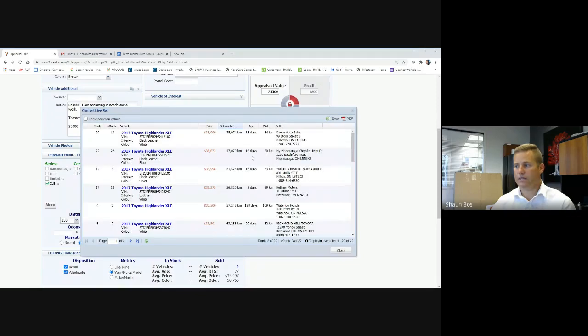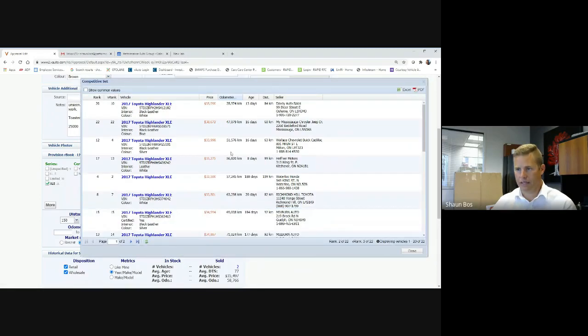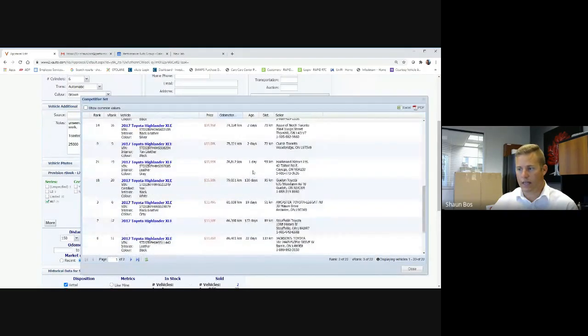So when I open this screen up, I'm not sure if you'll be able to see it. I'll try to make it a little bigger for you. I don't know if you can see that. Maybe I can. Oh, wrong button. All right, so right here, this gives me an average of all the cars, or it shows me all of the exact cars that are out there.